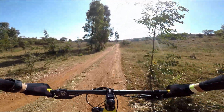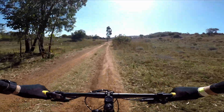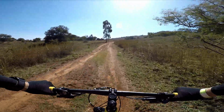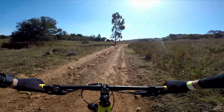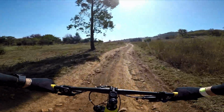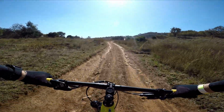This is more a few flat trail sections like this Jeep track. It's not very steep. It gives you time to take a sip of water, maybe grab a gel, pass someone, or stay to the side for someone else to pass you, whatever the case may be.